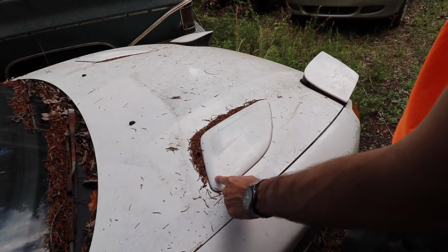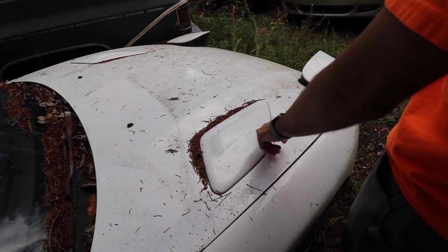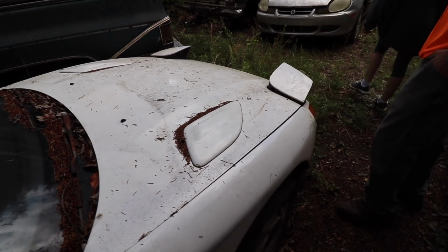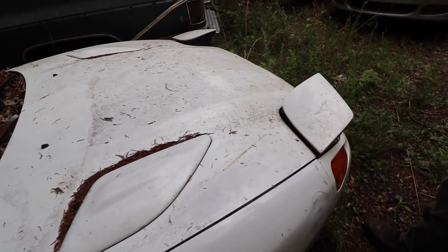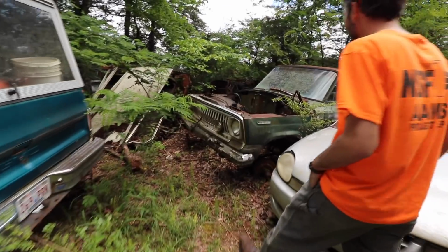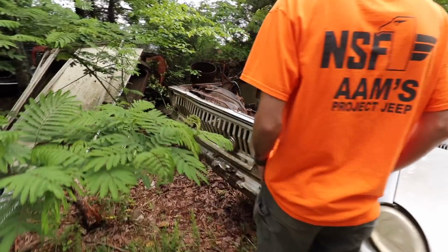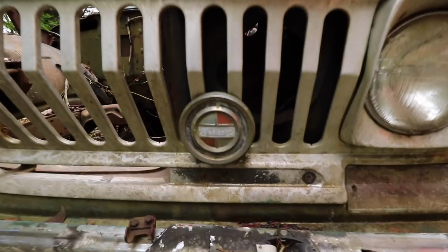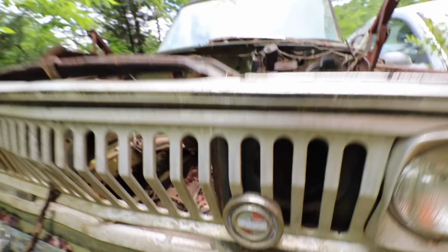This is what I had on my first Cherokee. I cut the back off of this to make hood vents. That's cool. You did that on the green one? Yeah, the original crawler. Did you do the flip-up headlights too? No. Oh, I want this grill out of this thing. Look at that. Jeep, baby. When a Jeep was a Jeep.